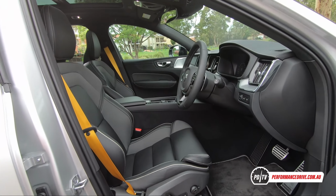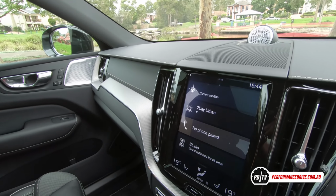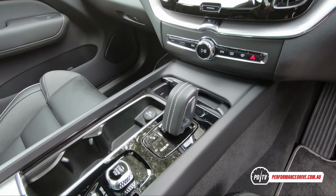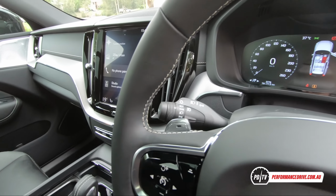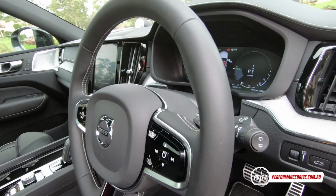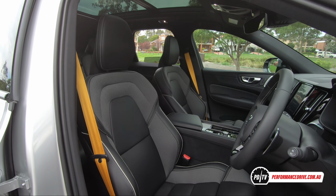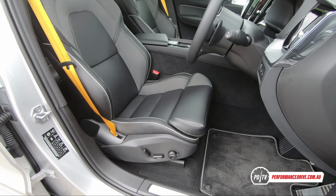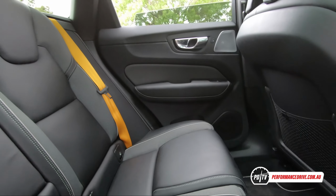Inside, it's typical modern Volvo, garnished with hints of performance influence. The sports seats in the front are just marvellous, and you'll probably spot the gold seatbelts that match the suspension and brakes. Up on the dash is Volvo's fantastic tablet-style touchscreen system, which comes with Android Auto and Apple CarPlay connectivity as standard. Passenger space is good for this class, with this test model featuring a full sunroof that provides a little bit of extra headroom when the blind is open.